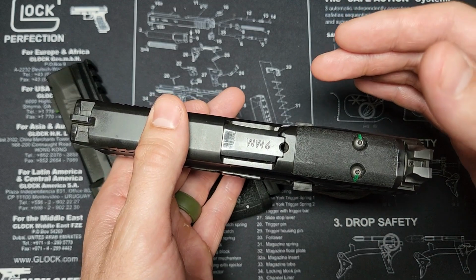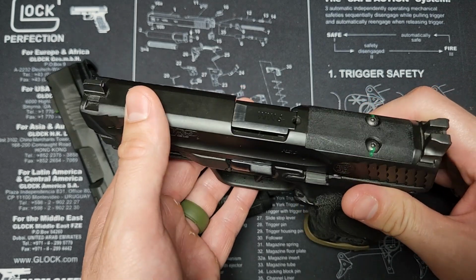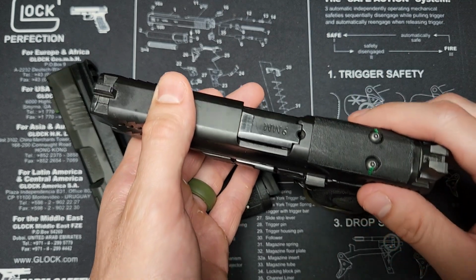Now, I do believe, after seeing footage and videos of the new comped models of these guns, that they've removed the hole on the slide itself, but they still have the hole on the chamber for the barrel.